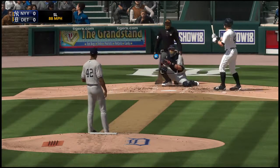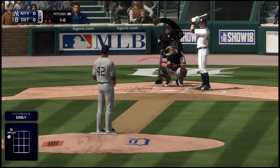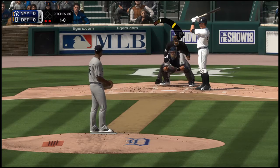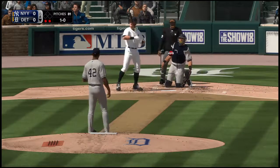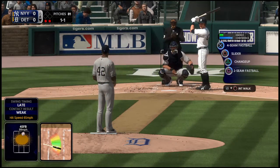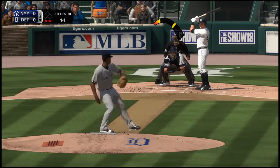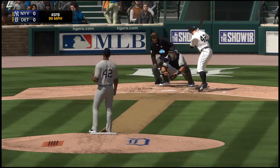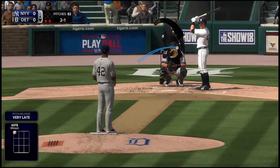Ball 1. Wow, count now 1-0 with a real good slugger up at the plate. This is a time as a pitcher you have to really make some good pitches. This is not the time to just groove one right down the middle. Two and 1. 2 out, nobody on.